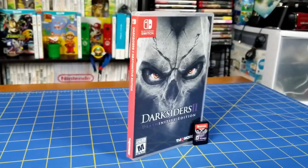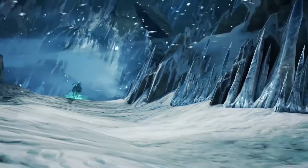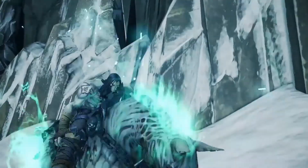Next up, I got another port, a THQ Nordic port. I was a big fan of this game when I played through it on the Wii U, and that is Darksiders 2. Huge fan of this. If you don't know the Darksiders series, essentially what they've done is they've taken the Legend of Zelda format, where you have an open world plus temples, and they've added God of War style combat in it. So it was a very interesting take.